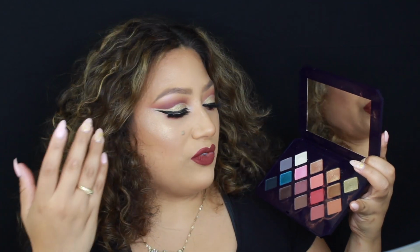The shades are really, really pretty. Come and Get It definitely was more cool tones when I put it on the lid versus how it looks in the pan.